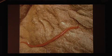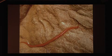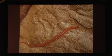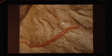Then there are lots of little predators. This is one you probably don't see very often. This is a centipede that lives down in the intertidal, and these guys roam around, probably feeding mostly on mites and little isopods and things.